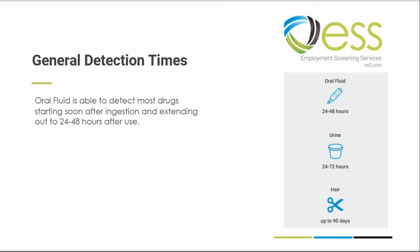Okay, so this is one thing that really comes up a lot with questions, and it's general detection times. So I want to include the three different main testing methods for drugs of abuse, which is oral fluid testing, urine testing, and hair testing. There are three detection time differences with the three devices. So I want to go a little more in depth in that.